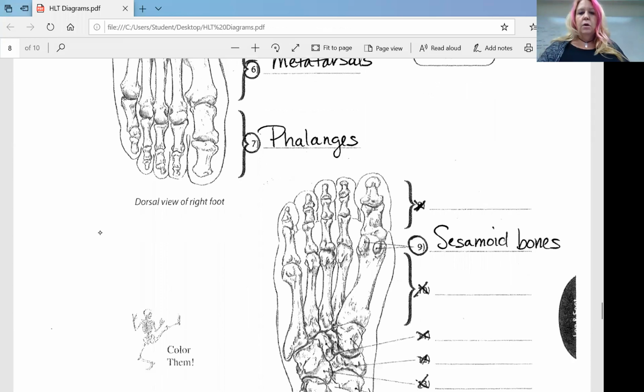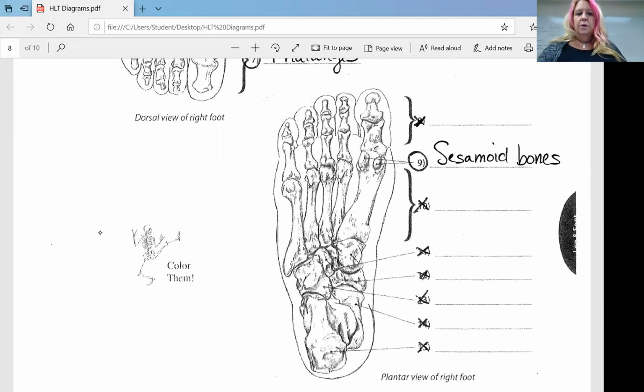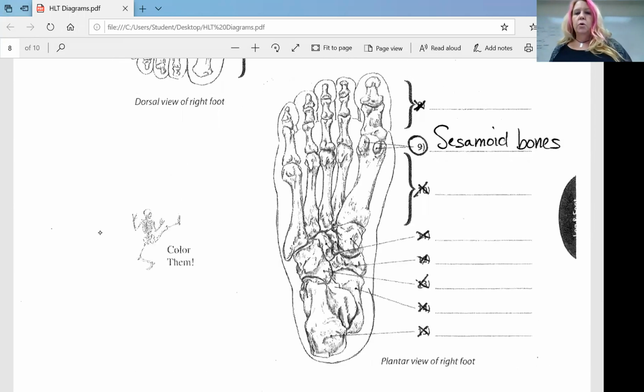So coming down lower, we're not going to relabel all the metatarsals. You only have to label the sesamoid bone there. Number 9.